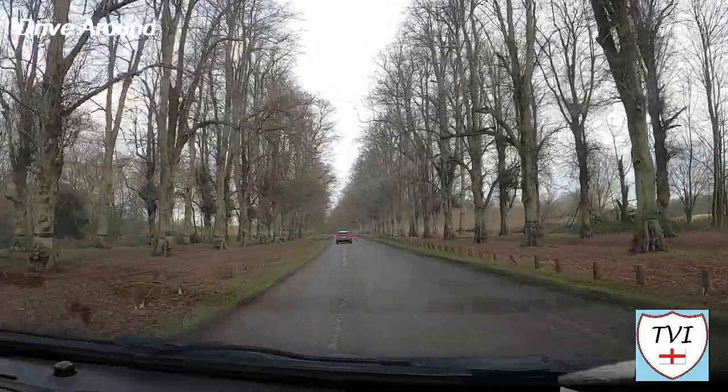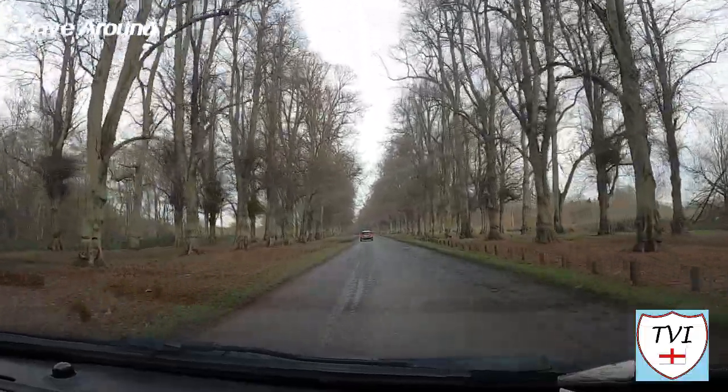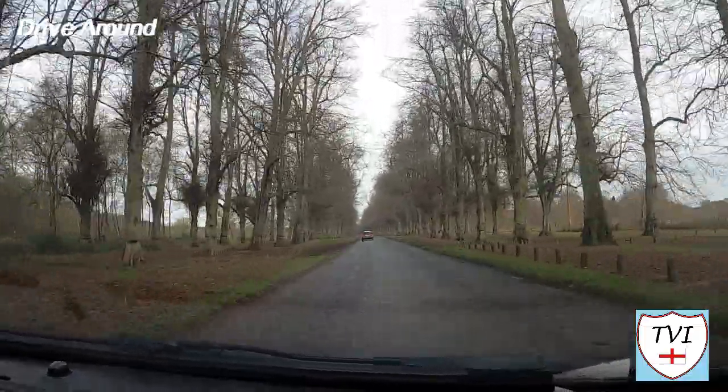Now let's take a drive up Lime Tree Avenue from the visitor centre towards Hardwick and Apleyhead Lodge at the northern end.